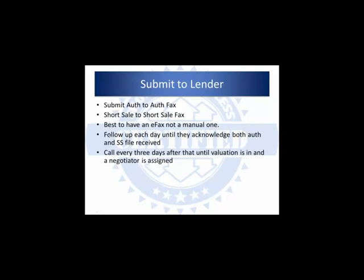All right. Follow up each day until they acknowledge that they got both your authorization and your short sale file. Now, what if you're uploaded into Equator? Should you still call to check status? You darn right you should. My negotiators call more in Equator than they do on a normal file, it seems like. Call every 3 days until evaluation is in. If my negotiators go more than 3 days without updating my clients, I get mad. Naturally, if using Equator, steps change, follow the tasks inside of Equator, but you should still call. Okay?